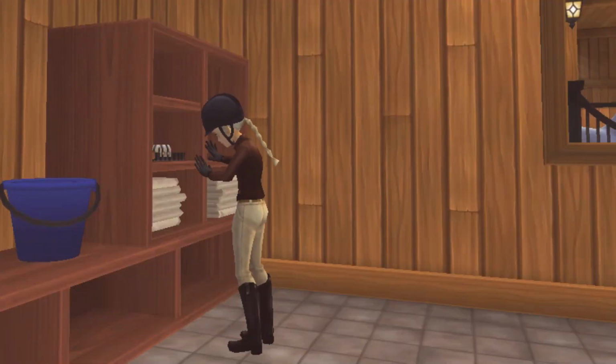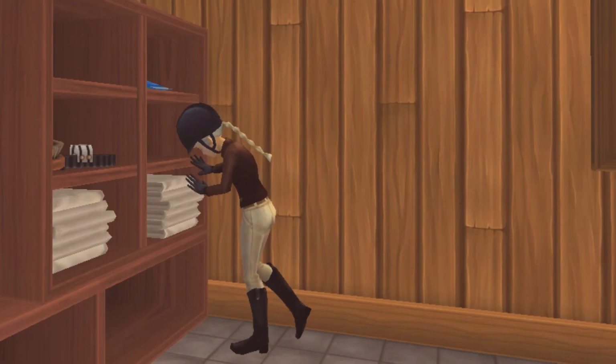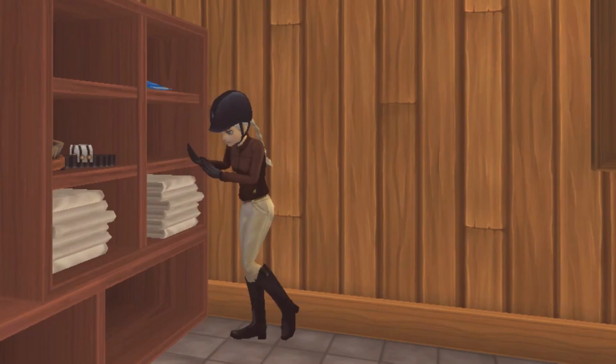So everyone, I just asked Joanna if there's any other chores I could do, and she asked me to organize the shelves and cabinets as well as the closet in the hangout room.